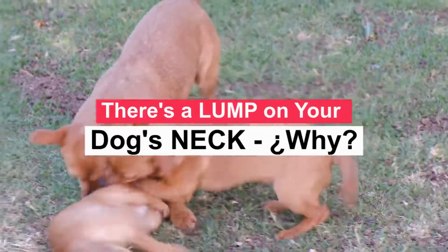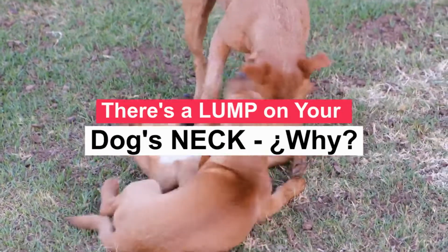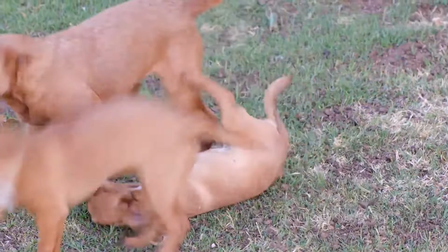I recommend that if a dog has a lump in its neck, it should be checked out by a vet. He is the only person who can give you a proper diagnosis. Let's see what the causes may be, so you have an idea of the possible reasons.